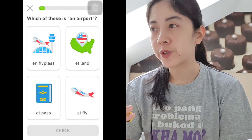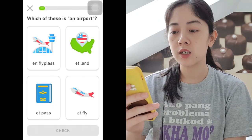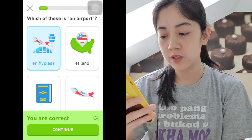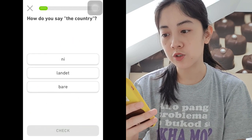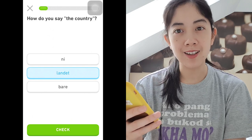Okay, an airport. En flyplass. The country. Lanne. See, you don't pronounce the D and the letter T, so it just becomes Lanne. And I thought that this is easier than French.